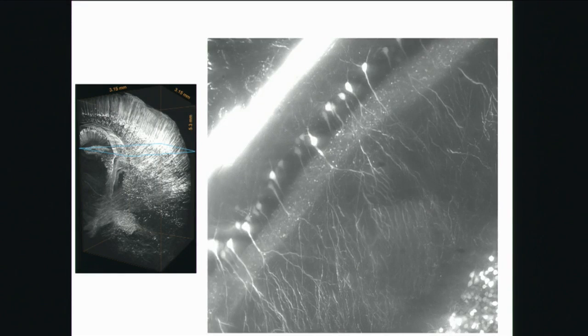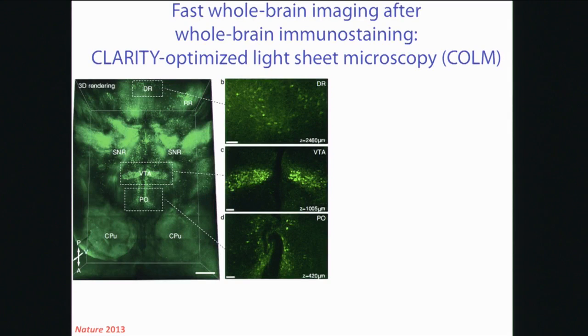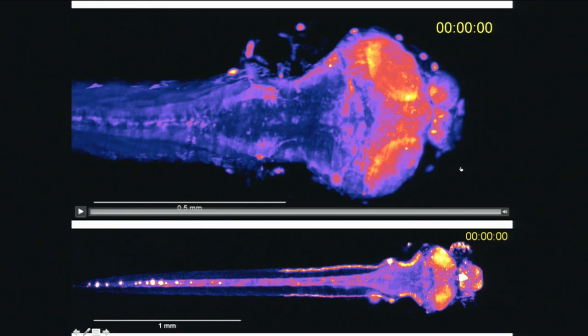And we get the resolution that we want, even deep in tissue, and we can do whole brain staining and then whole brain imaging. Here, a couple examples, tyrosine hydroxylase, and also parvalbumin, a very interesting kind of interneuron in the brain. Now, that's published. I want to show you some unpublished work. What we've found is that we can adapt these very same methods and the same preparation to look at activity, and this allows us to really bring things together.